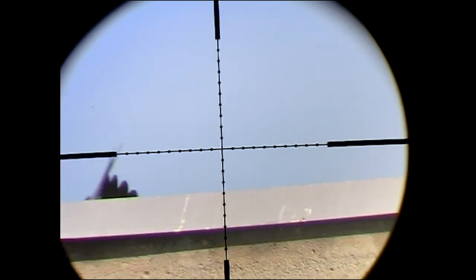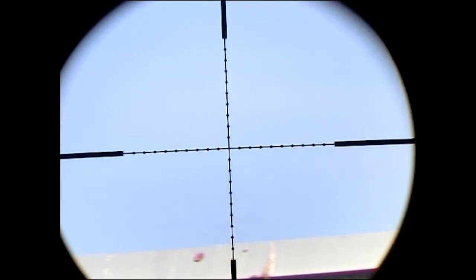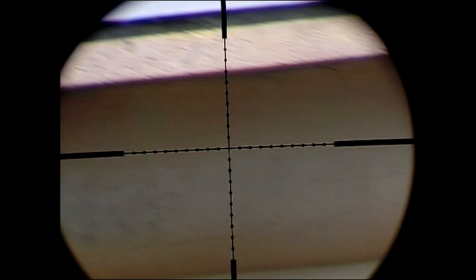First headshot I've ever attempted on a pigeon, and judging how it acted, I got it right in the head. I am so stoked. That is awesome. Putting him down. That's like, I don't even know how many pigeons for the day.